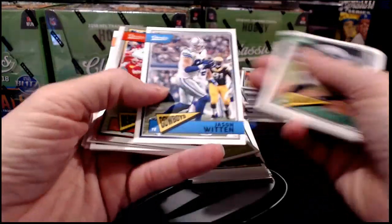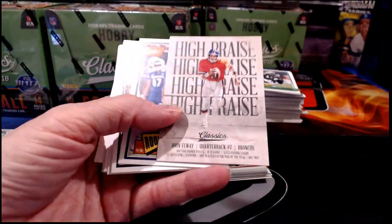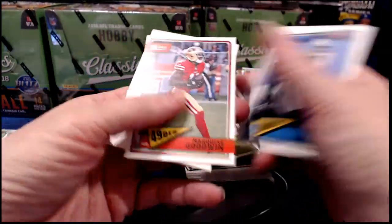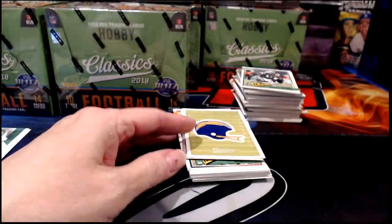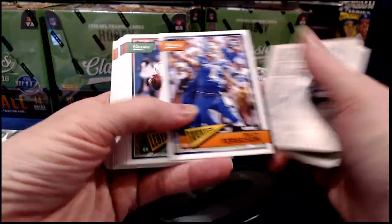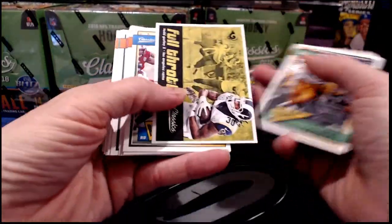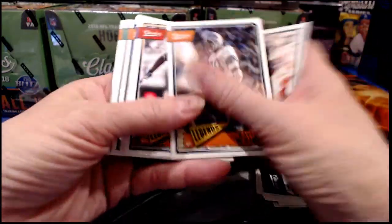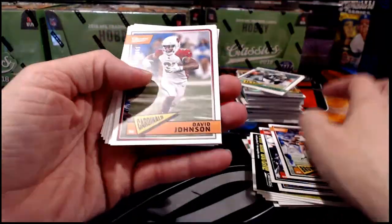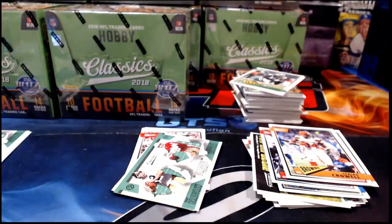Rather than slowing us down by putting them in a sleeve as we go, I'll just do it at the end of the break. Might save us a hair of time across all these boxes put together. Probably saves us maybe 10 minutes, something like that. But it's a school night and a work night, so I guess we need to conserve time. There's David Johnson for the Cardinals to 299 with the red back.